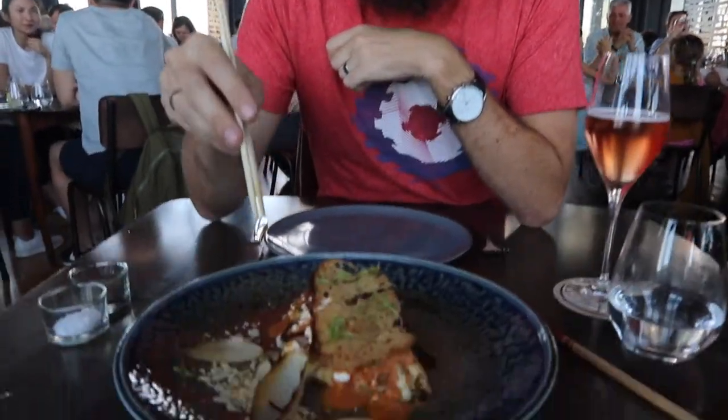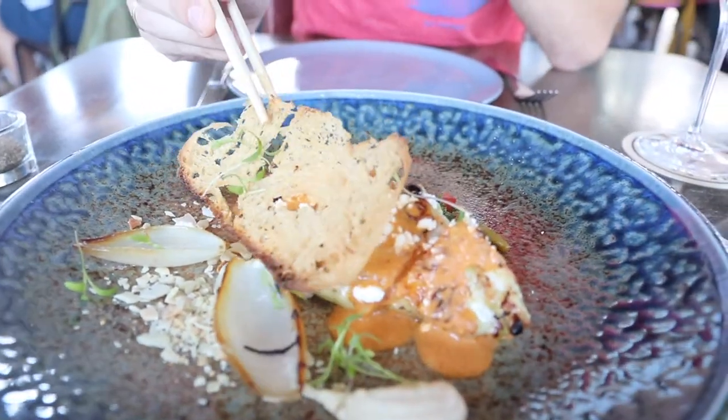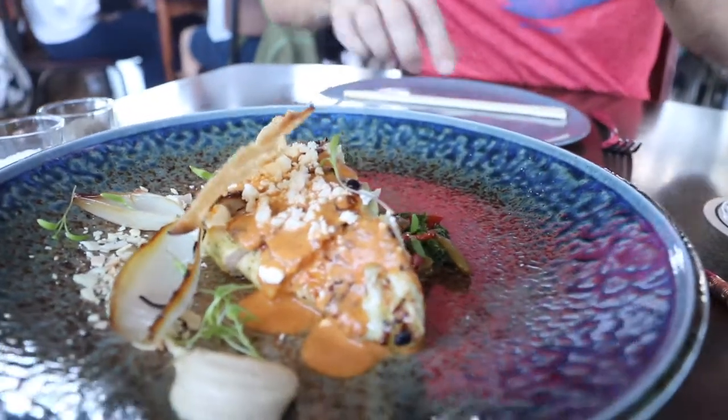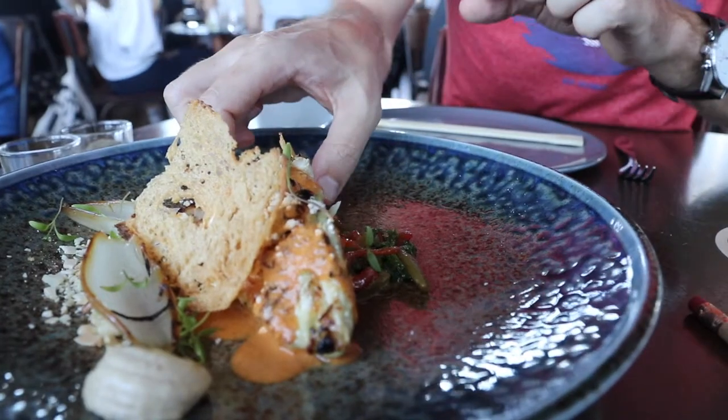Peri-peri chicken. Got some almonds, got some onions, got some kale salad under there, some roasted peppers. Just gonna tuck in with my fingers. So delicate. The chicken is marinated in yogurt. Does it taste like Portuguese chicken? Like the Portuguese chicken you always hoped you would have? No, not strong peri-peri. Flavorful. Very tender chicken breast. Spicy peri-peri, but not very hot.